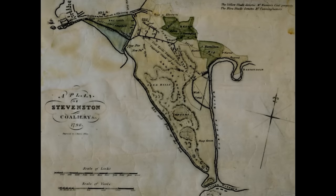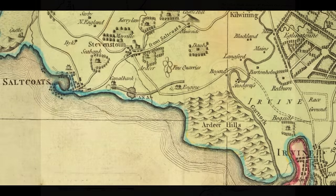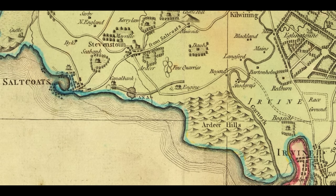In order to make it easier to move coal from a number of mines in the area, Robert Reed Cunningham built a canal in 1772, probably the first canal ever worked in Scotland, but it was a fairly crude waterway, perhaps little more than an elaborate ditch, and had fallen out of use by around the 1830s.